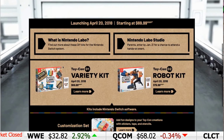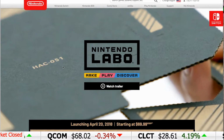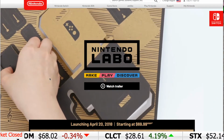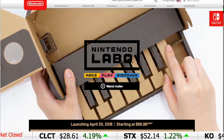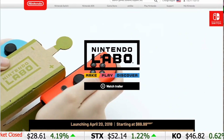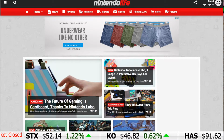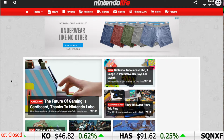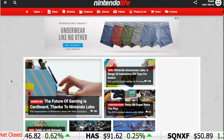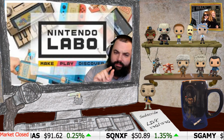Basically, you are playing with cardboard, folding it up, and using it as an accessory and as a toy with your Nintendo Switch. So your kids can build robots, a piano, things like that, and the Switch functions with it. It's kind of ingenious. I'll put a link to the articles on Nintendo Life, especially as they got some in-depth looks, and a lot of reporters are starting to get some hands-on with this. It's pretty incredible and pretty ingenious how it works with the little camera that's in the Nintendo controller itself. One of the cameras has a little infrared beam that it checks out, so that's how the piano works.